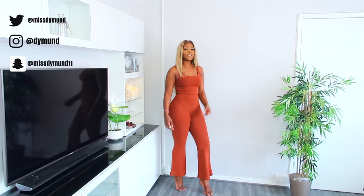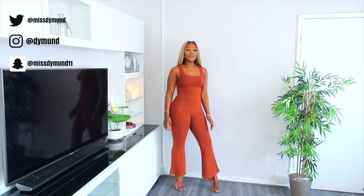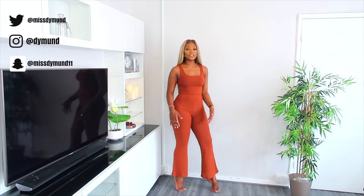But you guys can see, if it did fit, it would look absolutely gorgeous. The color is so amazing on this one. I really love the way the color stands out on my skin tone.